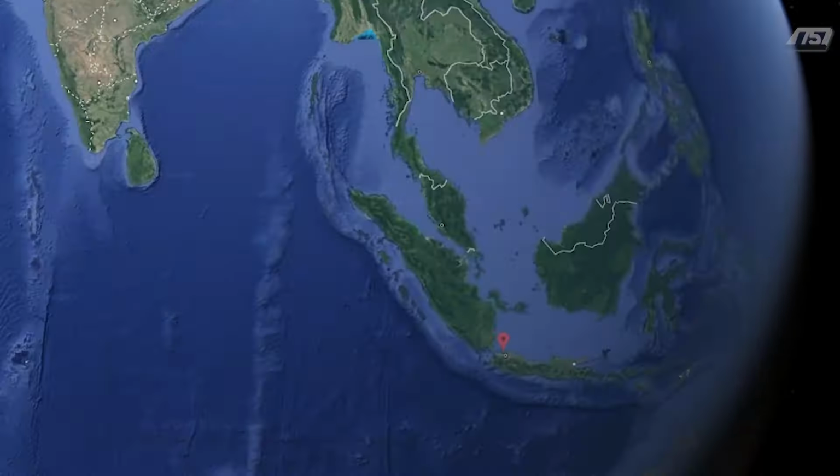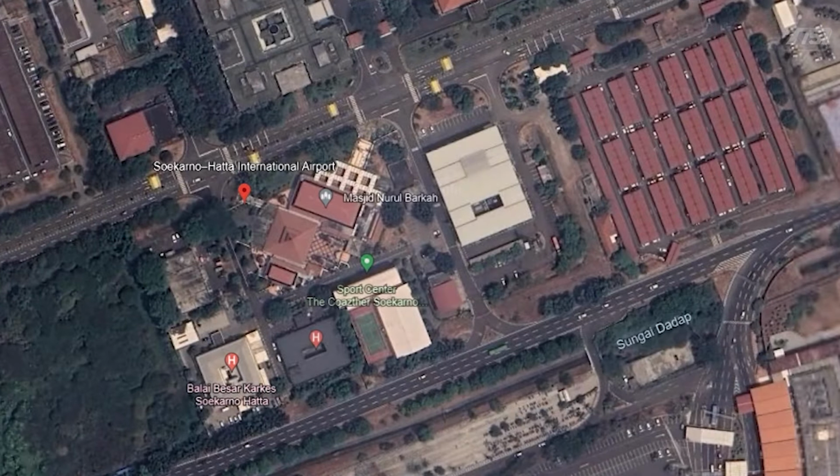Today I'm going to fly on Garuda Indonesia on their Boeing 777 from Amsterdam, Netherlands to Jakarta, Indonesia. So this is going to be a very interesting flight. Stick around.